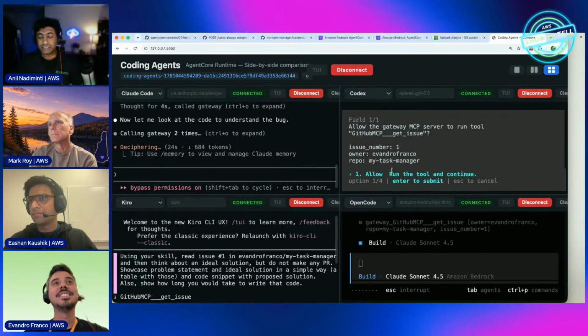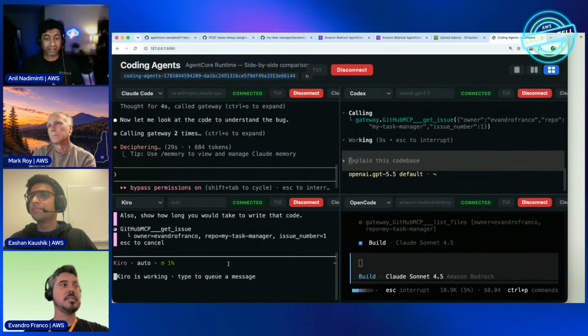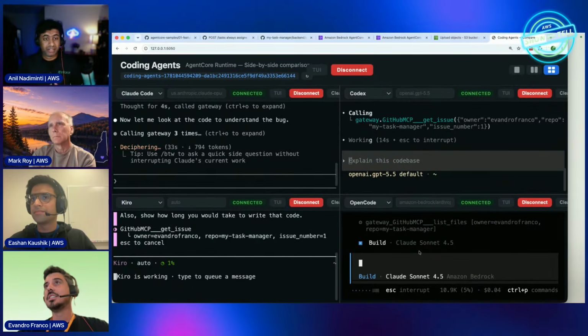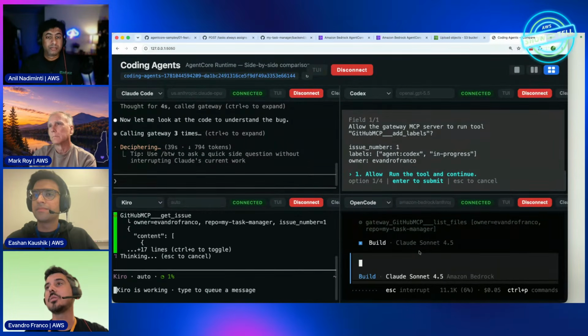So as this is building the code or the planning process, whatever is involved here, the MCPs that you connected, where are the MCPs? Are they local to the cloud environment? Are they remote? Can you speak about that? We are hosting them in AgentCore Gateway.